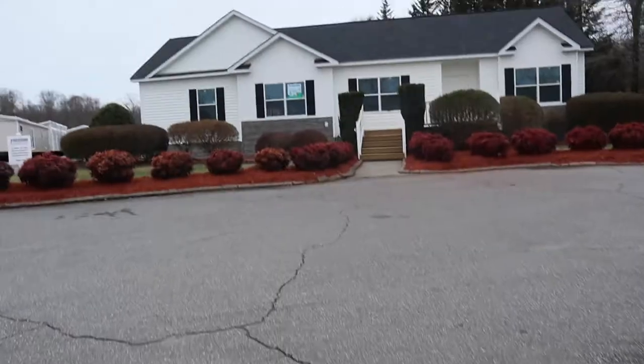The prices of apartments are skyrocketing, and I'm pretty sure not everyone can afford a stick-built home. So I feel like manufactured homes are a good option for your first home if you're a first-time home buyer. Even if you're not a first-time home buyer, it's just a more reasonably priced option for you to consider. So let's go tour some homes.